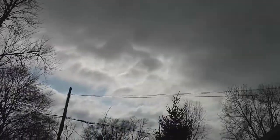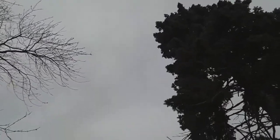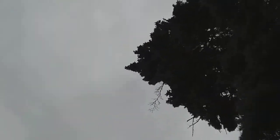You know, my tree's dying, the ones that are left anyway. God, I love this tree. I hope it stays forever. Let's see how the little Oregonite's doing. Standing in the vortex. It's just a big thick net of shit.